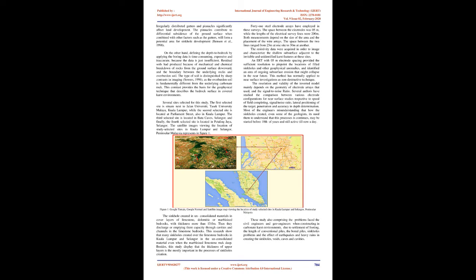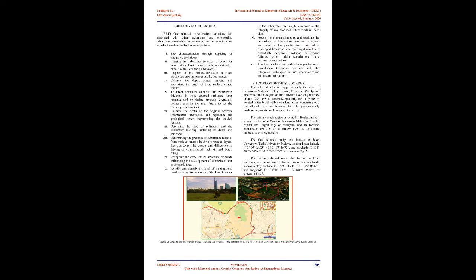Keywords: Geo, environmental, integrated techniques, evaluate, Geo-Hazard, karst features, Kuala Lumpur and Selangor, Peninsular Malaysia. 1. Introduction. According to the established definition, karst is generally a terrain underlain by limestone, dolomite, dolostone, and marbleized limestone, where the topography is primarily formed by the dissolving of rocks.